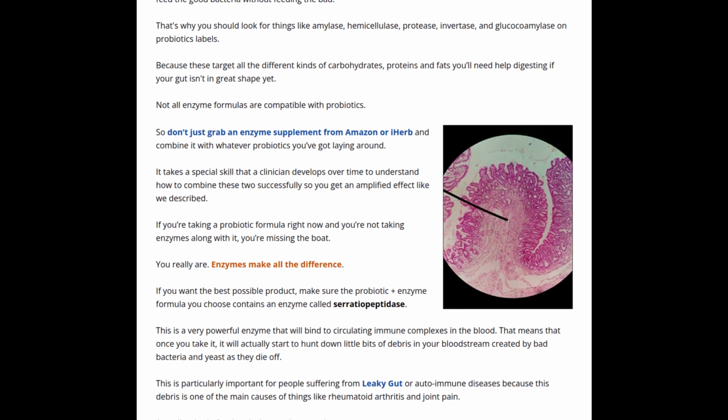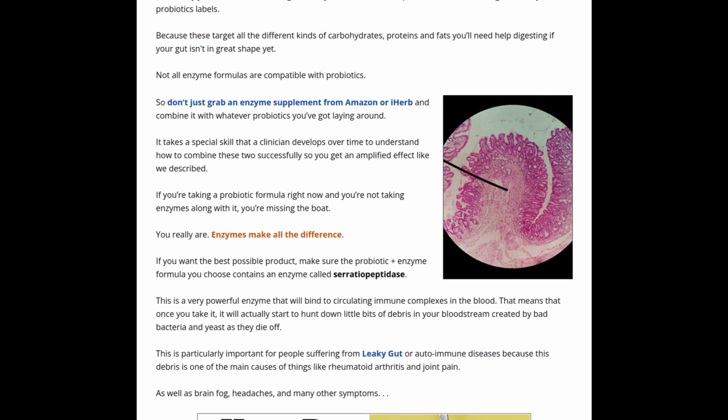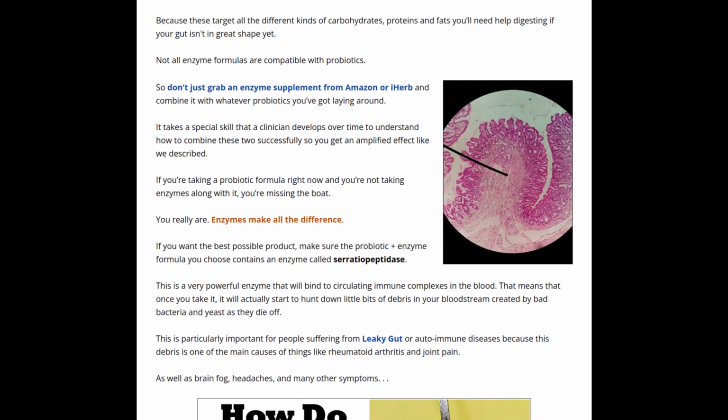Enzymes are especially important in the first and second month of the gut healing process because they're going to break down all the vegetable starches your good bacteria are going to feed on.